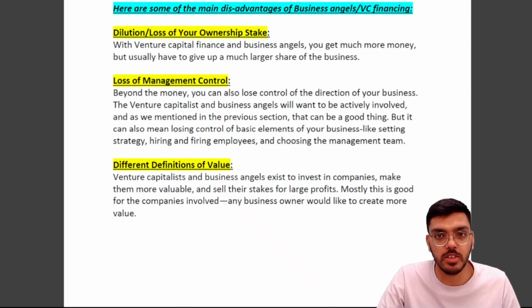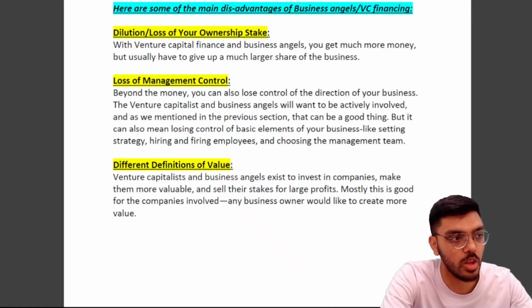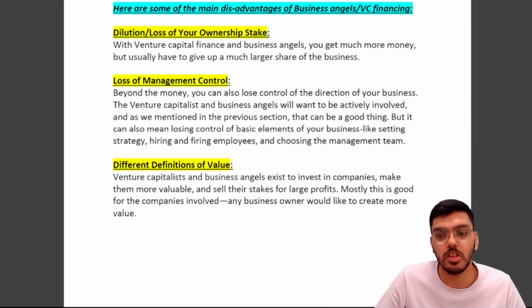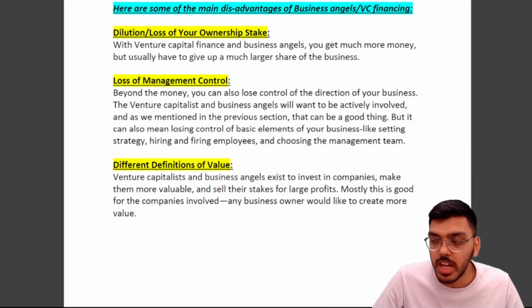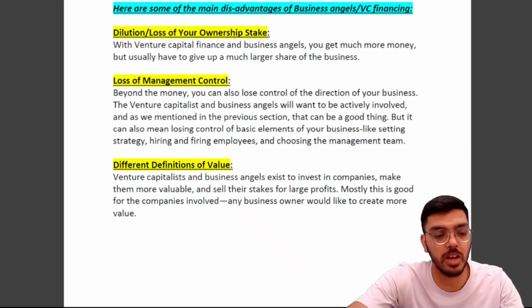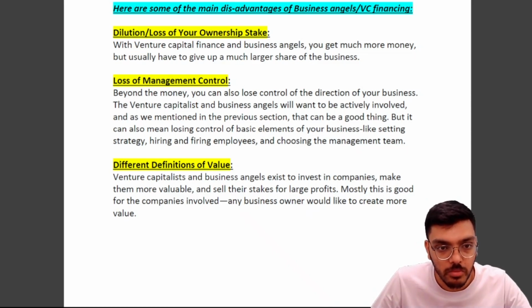If it's your business, you want a venture capitalist to come up to your business. You want an angel investor to invest in your business. Obviously, you'll have to let go of some part of ownership, which can often be a large part. And if it's above 50%, that person will then become the deciding factor in your company. He has majority stakeholder in your company then.